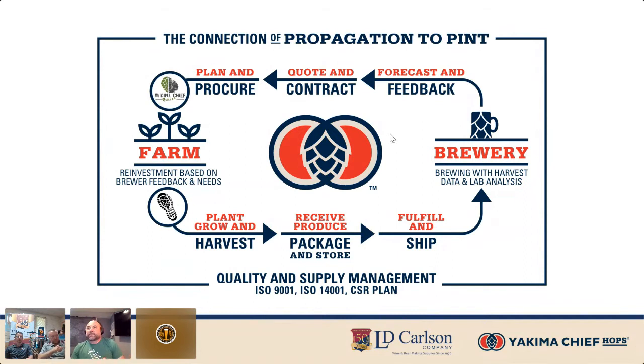We're going to have some quotes and contracts. So if a variety is fairly far along in the process, brewers might contract it for a couple years. That contract gives the growers security to know, hey, we can increase acreage, we can grow more, because we know that brewers are going to brew with it. And then they're going to plan and procure to move forward with more acreage, or maybe they don't. So this is a quick, high-level overview of how it all interrelates.